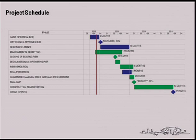That presents the final recommendations and allows council to make a decision to move forward with the project. Also, there's going to be an appropriation request to continue the design. The design doesn't officially start, therefore, until November. There's a 13-month period for design. It'll take us all the way through 2013.